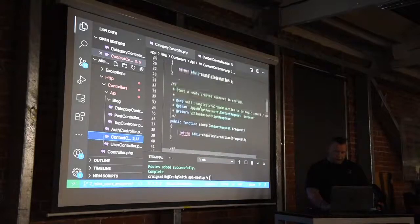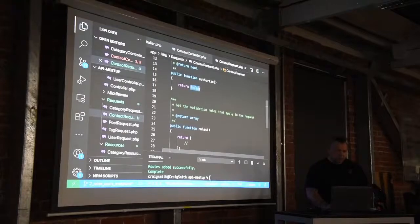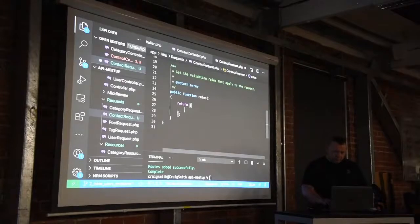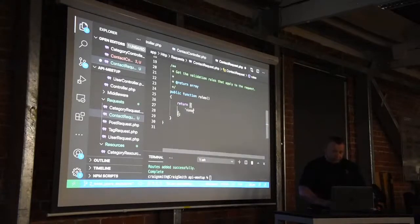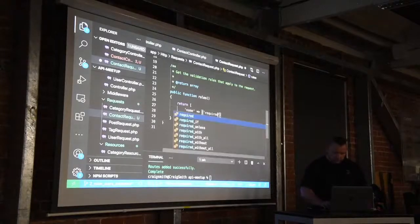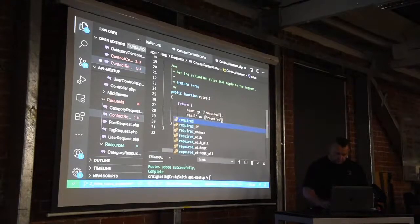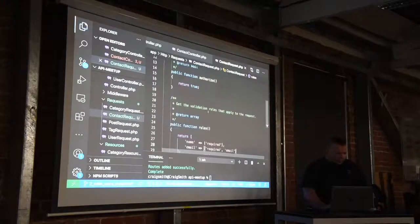Straight off that bat, got our contact controller, mapped to our resources, mapped to our contact request, which again, standard Laravel. Don't know why they make it false, but they do. So contact requires what? A name, an email, and we'll stick to that for that.